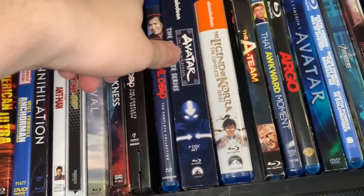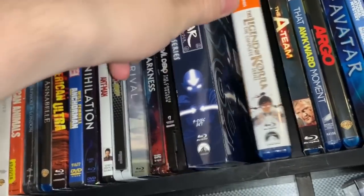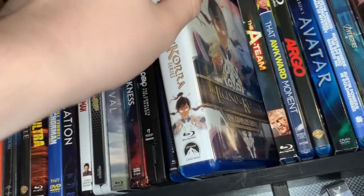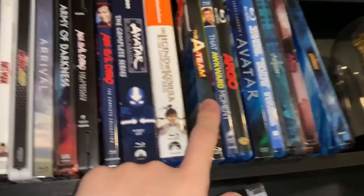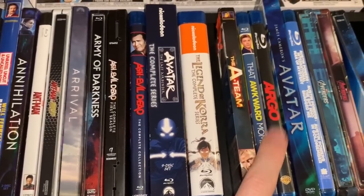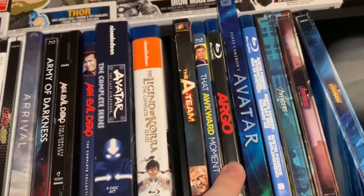Avatar The Last Airbender, the complete series. You gotta get that. And of course, The Legend of Korra. I have not watched Legend of Korra yet, but I'm looking forward to it. A-Team, very underrated action film. I actually really enjoyed it. The Awkward Moment, a fun rom-com. Argo, Argo, go fuck yourself.